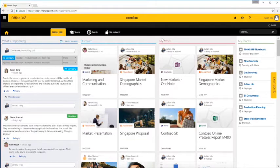The next column we have is the My Work column. Now think of this as, let's see, my recent documents that you see in Word or PowerPoint or Excel, but across all of Office 365.